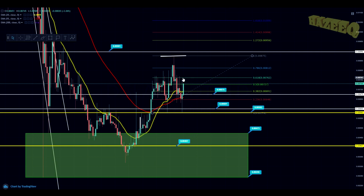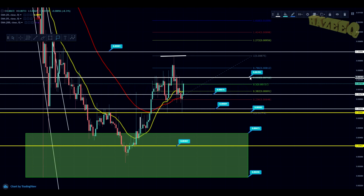One thing I do want to say is that you have to break the 0.618 level. This is one of the most important. This is the most important Fibonacci level. And as you can see, we're getting sent back down. We're getting rejected every time we get into this area. And we have to break it as resistance and back test it as support, and then we're pretty much clear for new highs, for new local highs. So yeah, keep an eye on this 618.